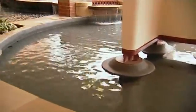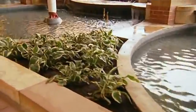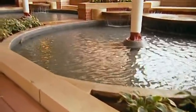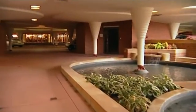On its completion, the press hailed this tour de force. The building became the symbol of a powerful and innovative America. In May 1938, the editorialist of Life magazine expressed his enthusiasm.